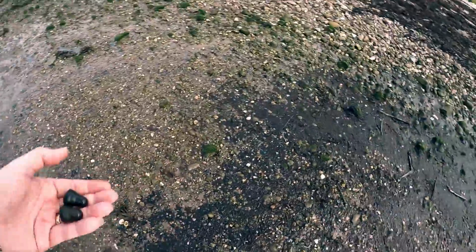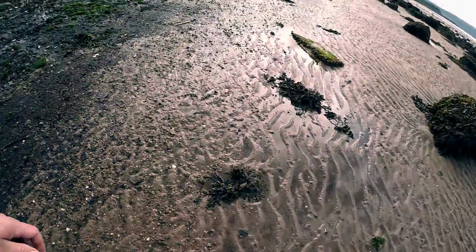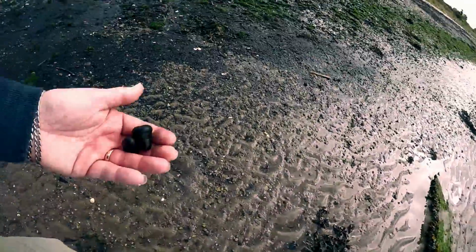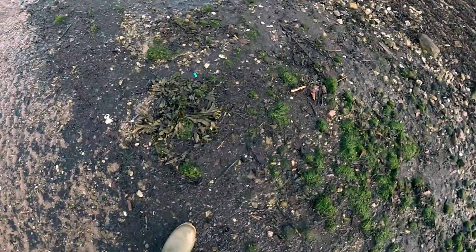Thought I'd seen another one just there, but it's not, it's a stone. See, whenever you find a stopper or two, it's always worthwhile stopping and just looking around in this particular area where you found them, because they tend to congregate in numbers. Obviously they have a similar density to each other, so they tend to gather and group together and pop up together in these little find spots.